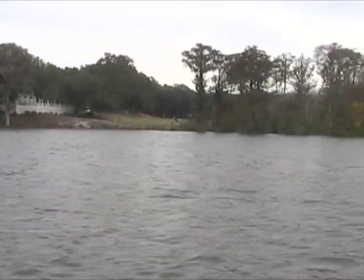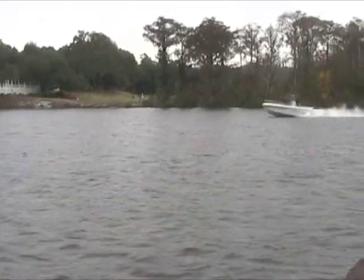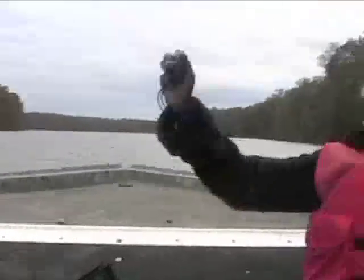Georgetown County gets its drinking water right beside Sandy Island. There's been so much salt water that they've had to shut that intake down. How many different freshwater inlets are there up here in Georgetown County? Well, there are five rivers that come into Winyah Bay, and they're all fresh.